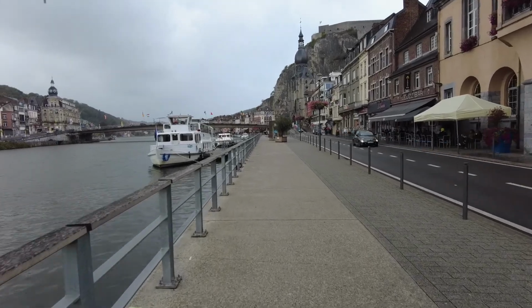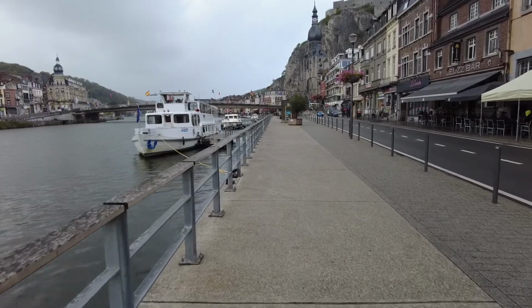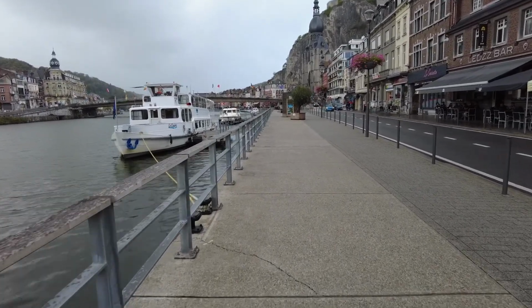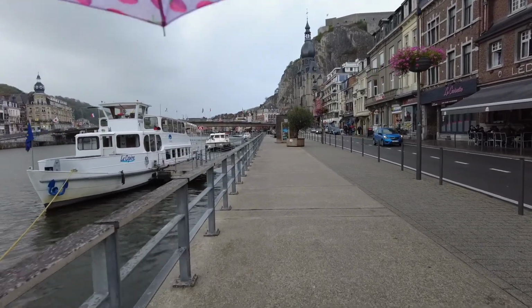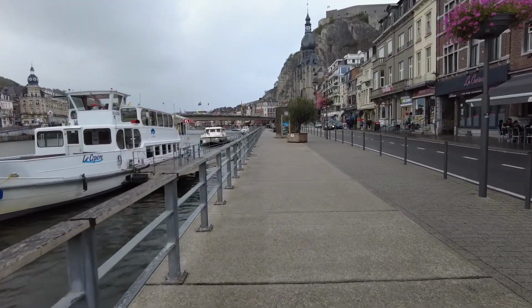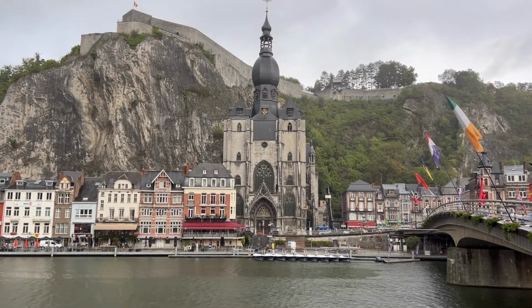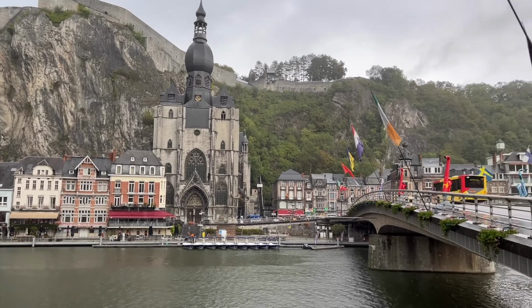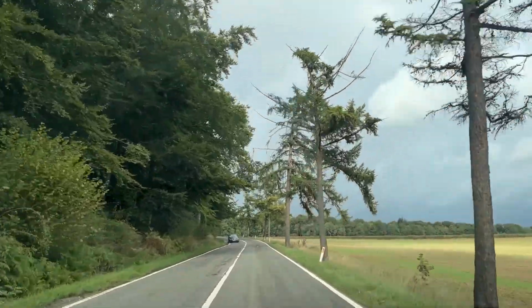We only spent about 45 minutes in Dinant. I know it's really little, but unfortunately it started raining and the rain was getting stronger and stronger with every minute. We tried to hide in a cafe and have a coffee with some chocolate there, but unfortunately we couldn't stay there forever. So we had to go to our next destination and hope that the weather would be better there, and indeed it was.